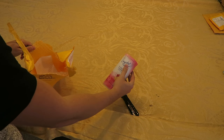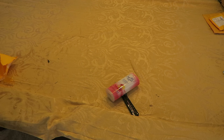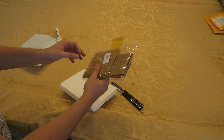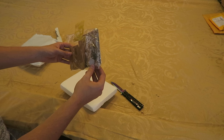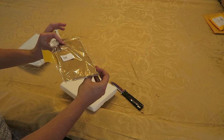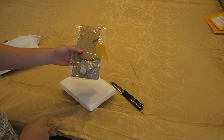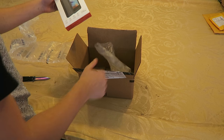Oh, we got some raspberry lemonade. Thank you, Caressa. And she also said Lizzie is super pretty. Aw, thank you. It's like something that you build. Oh, wait. Is this kind of like Google Cardboard? I think it actually is, but it's not Google Cardboard. It's like something similar. That's pretty cool.